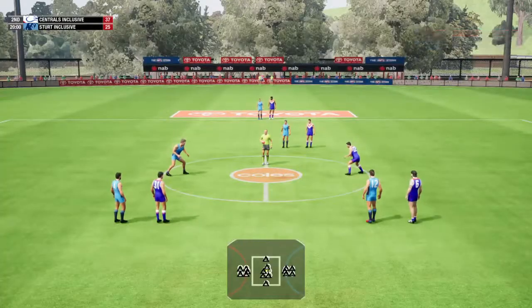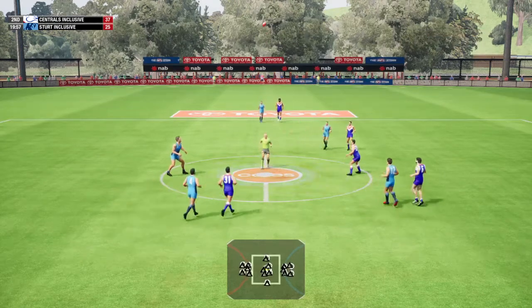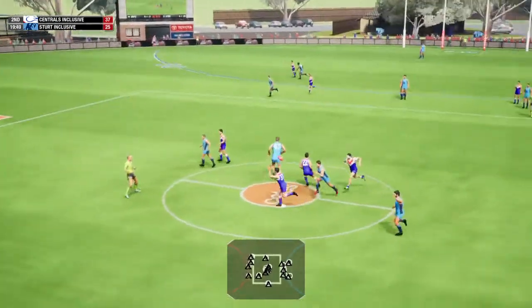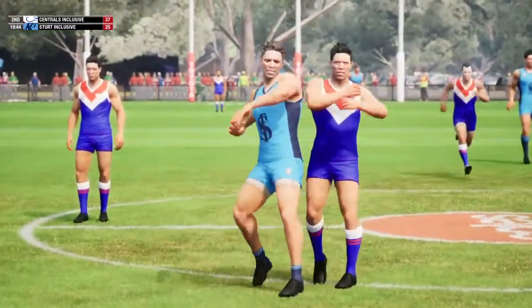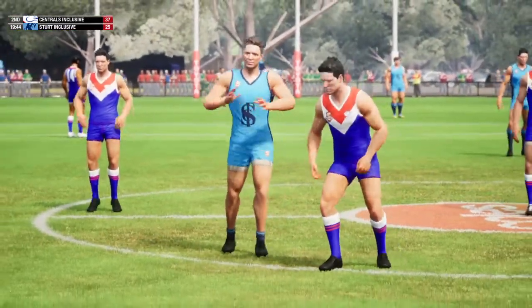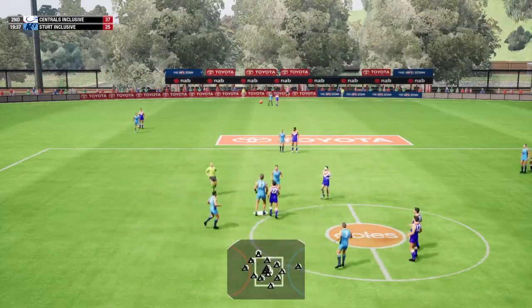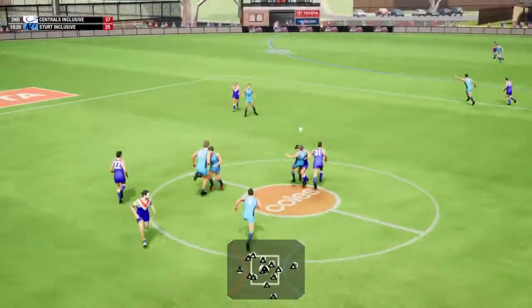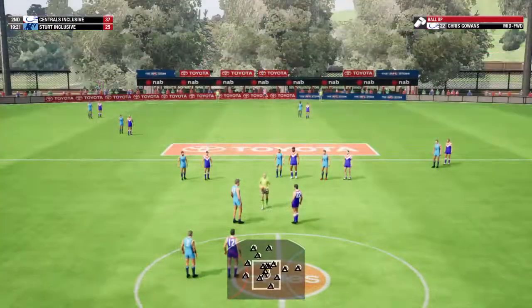And we're ready for second quarter action. Back in the middle to resume play. Thrashes it. He gets his hands on the footy. I'll have it. Ball up calls. 47 gets onto the ball. Puts the handball out in front. Ball up in the center square.